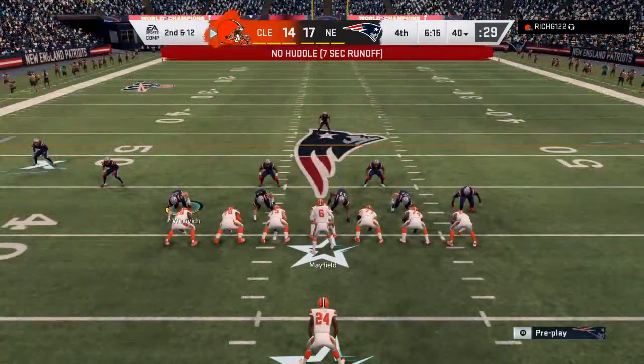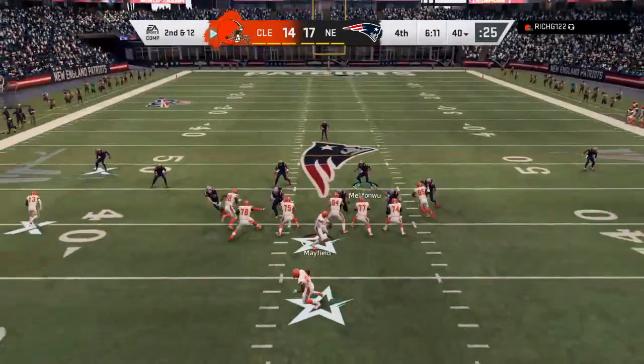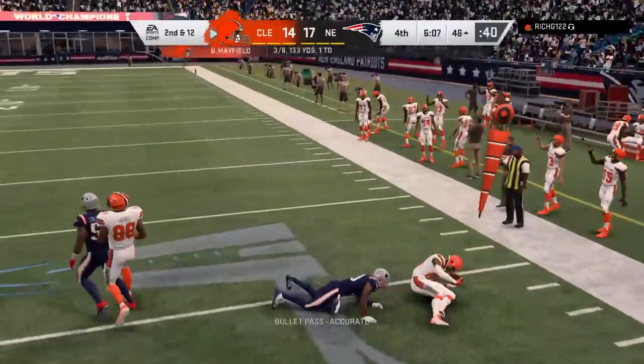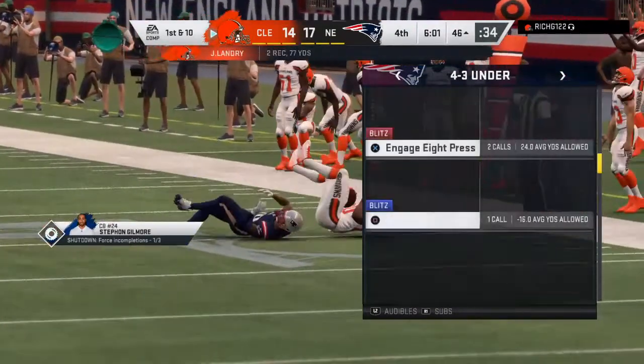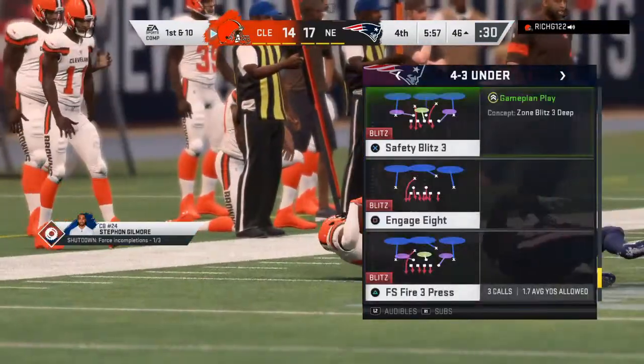A loss of 2 there, second down. On second and 12, Mayfield looking for the out route. It's completed to Landry. And he'll be taken down, but not before he gets into enemy territory. A gain of 13. It's a first down. First down.